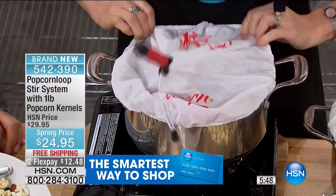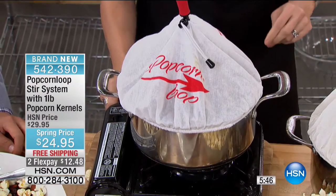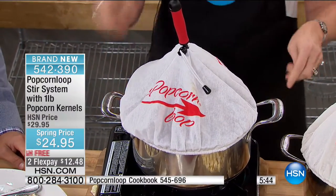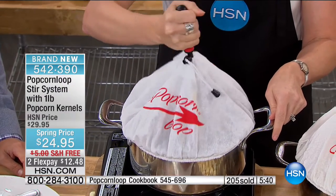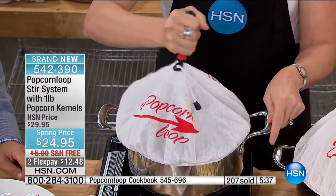It's easy. Your spouse will do it. The kids will do it. You use the stove you've got. You use the pot you've got. You take this magic little wand and you are making the perfect stirred popcorn better than the movie theater can.